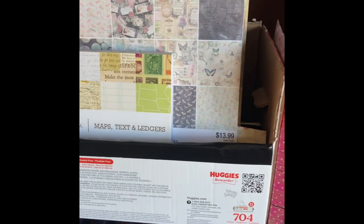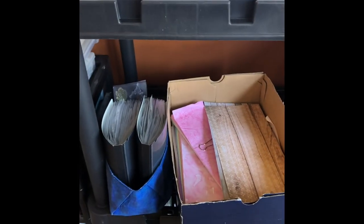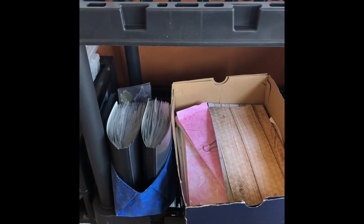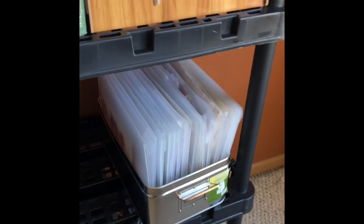And then I've got more 12x12 paper pads in this little box thing that I made. And then those are my stamps that I've got in those clear photo holders, a box of just random papers. I've used these before in some of my videos, I think. They're just the clear file holders. I've got stamps in there, but then I also have papers and stuff like that.